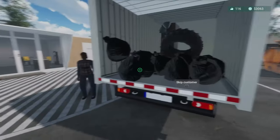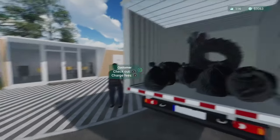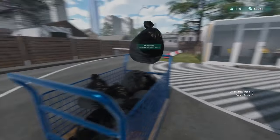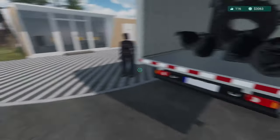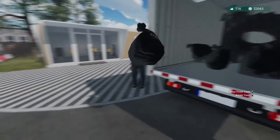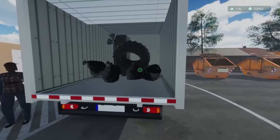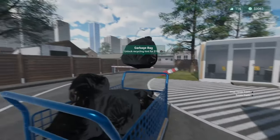Hey, we got a lot of residential waste here. This is where the cart comes in handy. It's like this, because if I had to run every one of these over individually, that would be a pain. And you got to be careful when you're doing this. Don't knock them, because they do not warp through each other. You'll knock them through the cart wall. See how it knocked it right out?